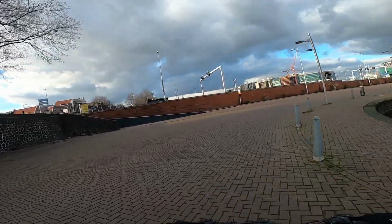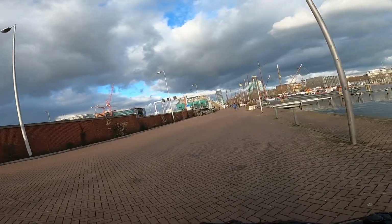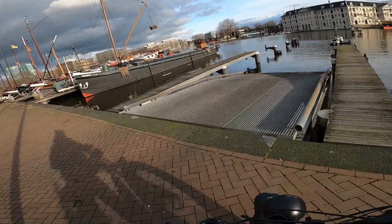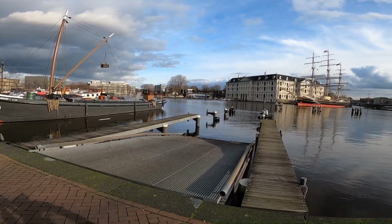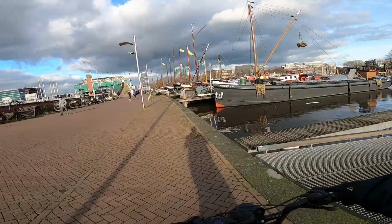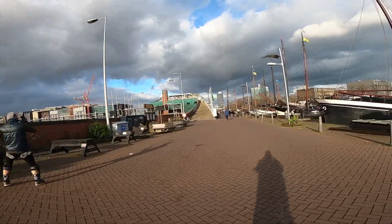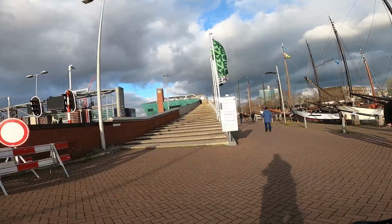I don't know if it's private, but I would guess if you had a boat, you'd come here and launch it. There's a little boat ramp, boat launch, right here, so that's where they would launch their boat, I guess. There are so many boats in the canal. Some of them are even abandoned. This guy's working out over here. These stairs go up to the viewing deck at the Nemo Museum, but it's closed.